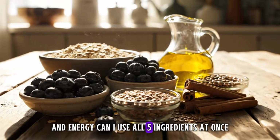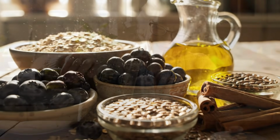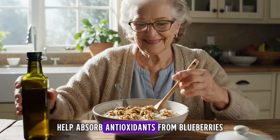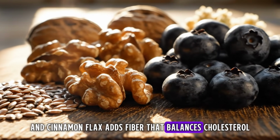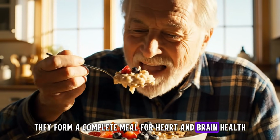Can I use all 5 ingredients at once? Yes, that is how they work best. Healthy fats from olive oil and walnuts help absorb antioxidants from blueberries and cinnamon. Flax adds fiber that balances cholesterol. Together, they form a complete meal for heart and brain health.